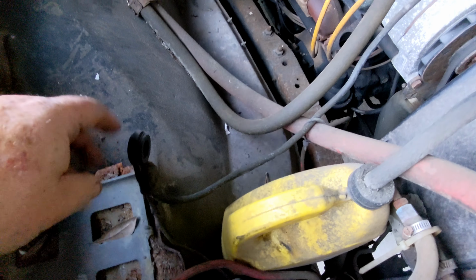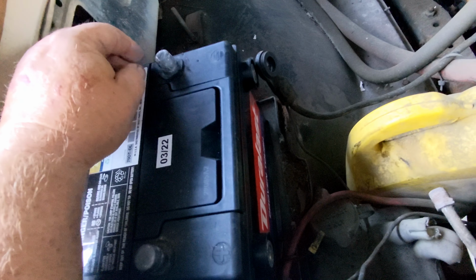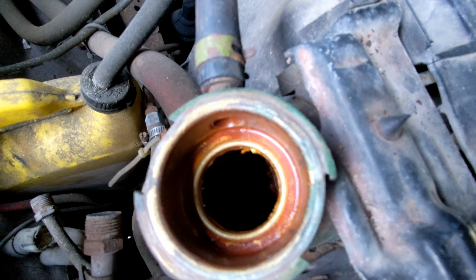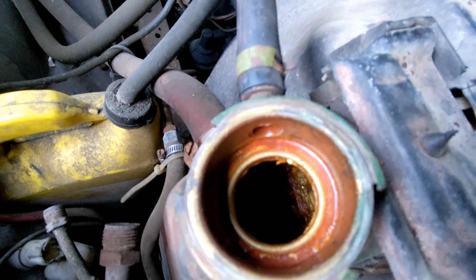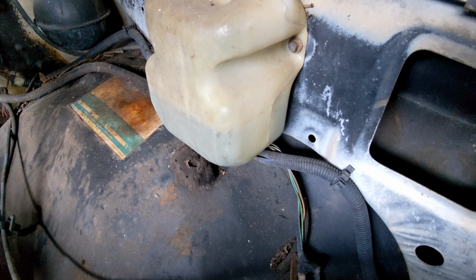Hopefully there's some battery bolts for this. Normally I would just vice grip these cables to these top posts, but I don't really want to do that and drive it home. Check the... These radiator caps are such a pain in the butt. That looks almost completely empty. Oh, on a more positive note, it's got windshield washer fluid, so that's good.